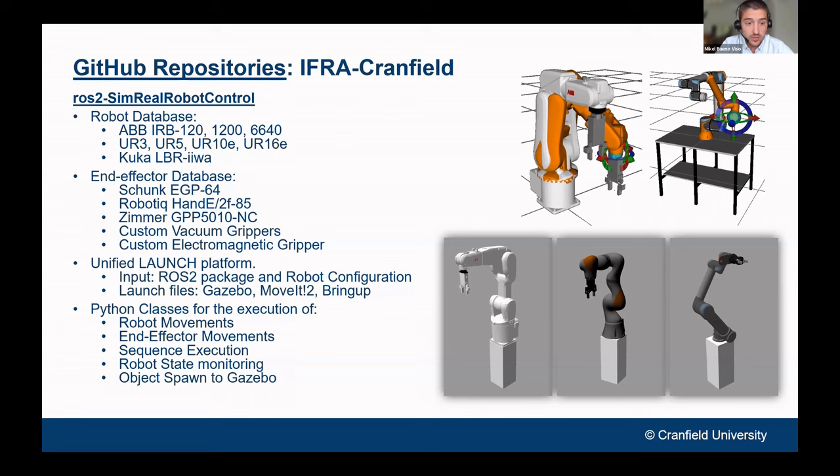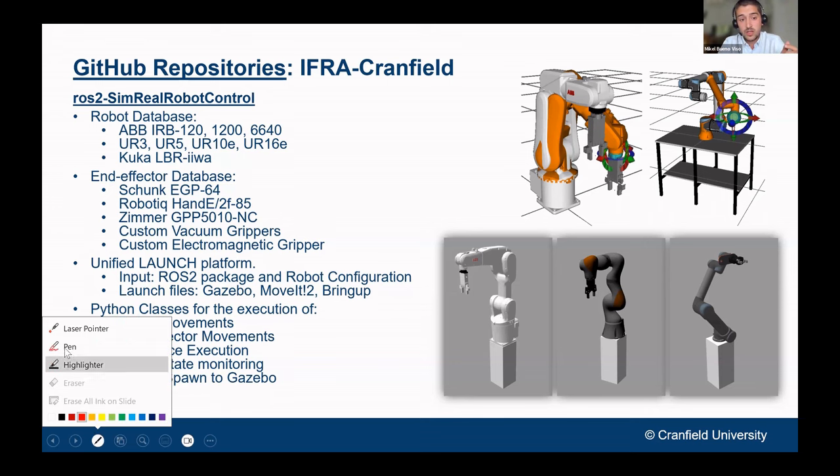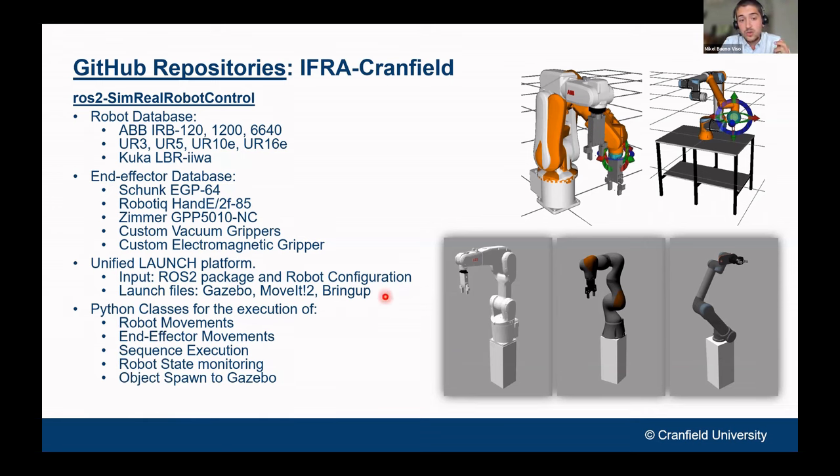We have different end effectors as well. And apart from that, another cool feature, which is what Seemal is pointing at now, is that we have a unified launch platform as well. Rather than having independent launch files or independent ROS2 packages, we have the ROS2 package with robots and end effectors, and with a single launch file, we can launch the different simulations and robot bring-up nodes in order to control the robots.